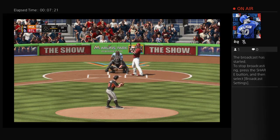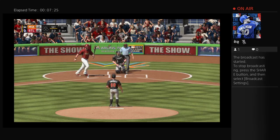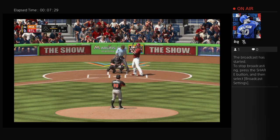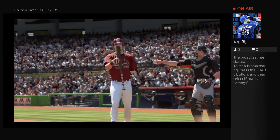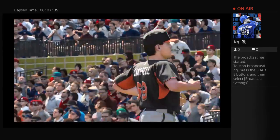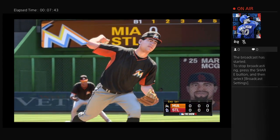Standing in now, Mark McGuire. A little late on the fastball, but he's able to spoil that one off, and he'll get another chance. Here's the pitch on 2-2. Swing and a miss, and that ends the inning. Down in order go the Cardinals. After one, no score.